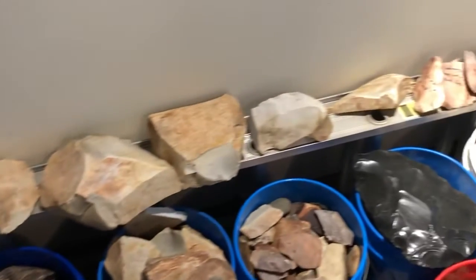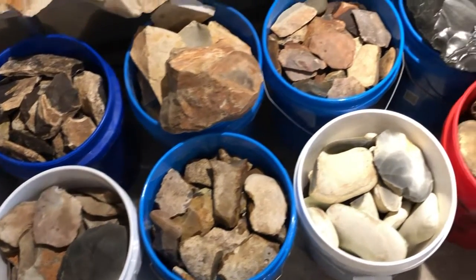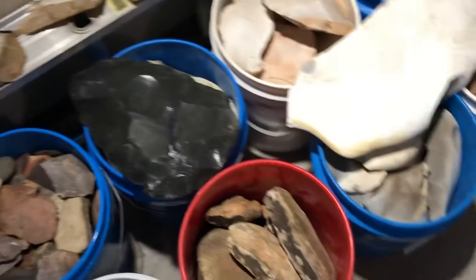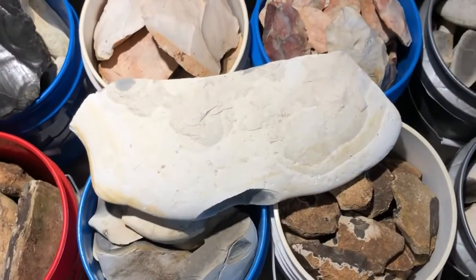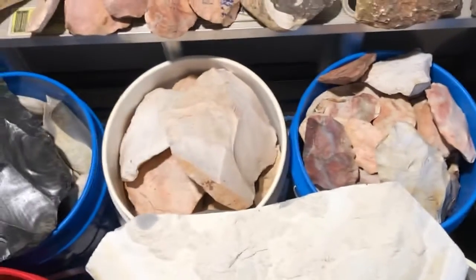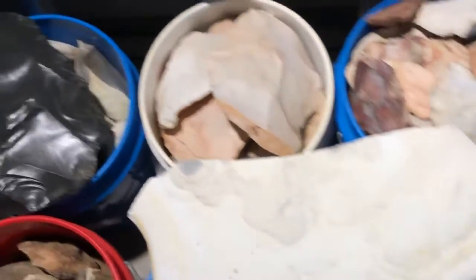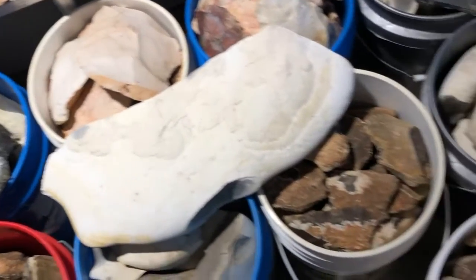All that stuff on the back, that's raw Keokuk. It's a big dacite biface I made spalling stuff out. And there's a big Georgetown thing. Burlington, Keokuk, root beer. I've even got stuff that someone sent me with little writing on it, little sayings.